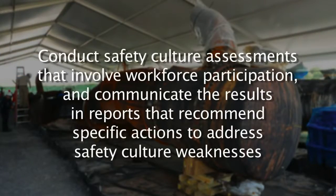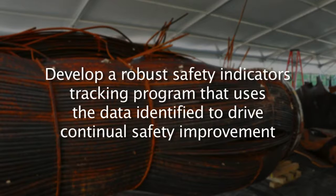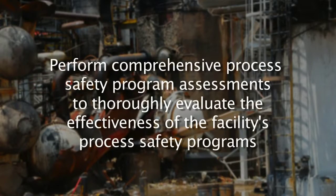To prevent future incidents and further improve process safety at the Geismar plant, the CSB recommended that Williams conduct safety culture assessments that involve workforce participation and communicate the results in reports that recommend specific actions to address safety culture weaknesses. Develop a robust safety indicators tracking program that uses the data identified to drive continual safety improvement. And perform comprehensive process safety program assessments to thoroughly evaluate the effectiveness of the facility's process safety programs.